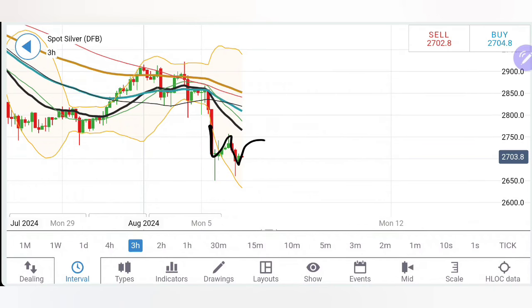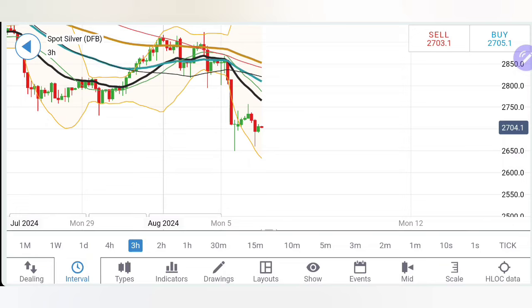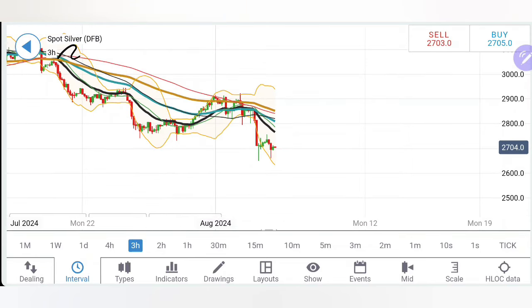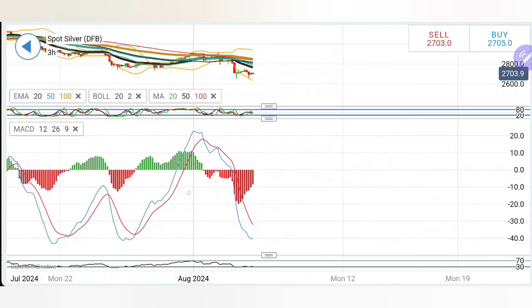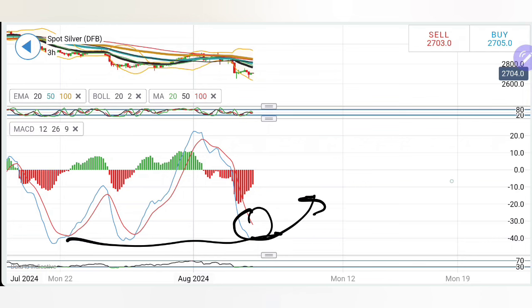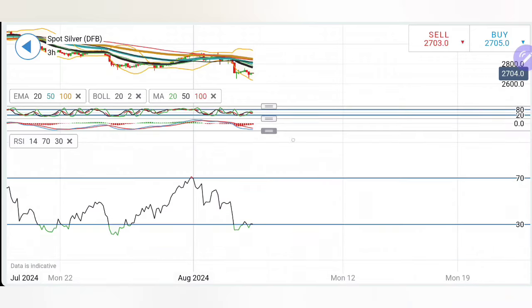Else what is happening, it is right now very much range bound. I will not say that it is bullish or bearish. You can see the formation or behavior of silver, drop, retracement, and right now it is consolidating here in this zone. The stochastic comfortable, MACD extremely bearish, triple bottom is this, and possibly convergence, which means a greener candle has to appear, which suggests that silver might show you a little rise here.